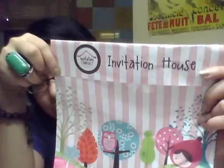And then I got a couple of things from friends as well. I got a really big card. I actually don't know where it is, but I do know it's somewhere in my room, I just forgot to get it. And then they also got me this thing from Invitation House. I have no idea where this is, but it's really cute actually, what they got me.